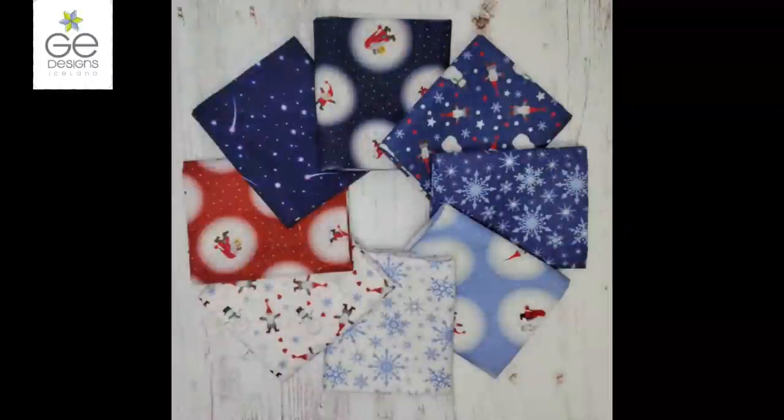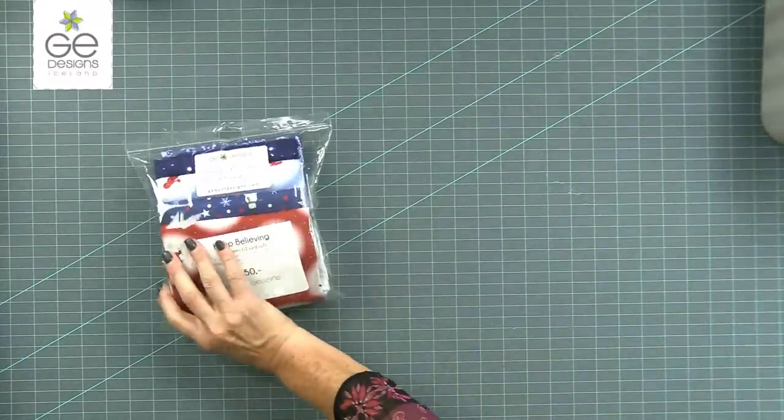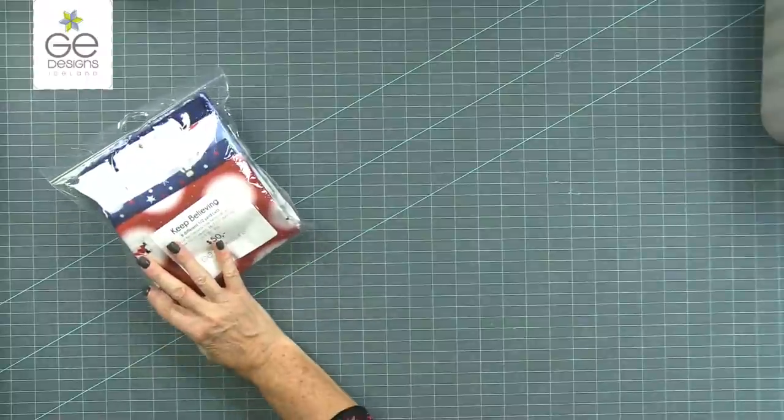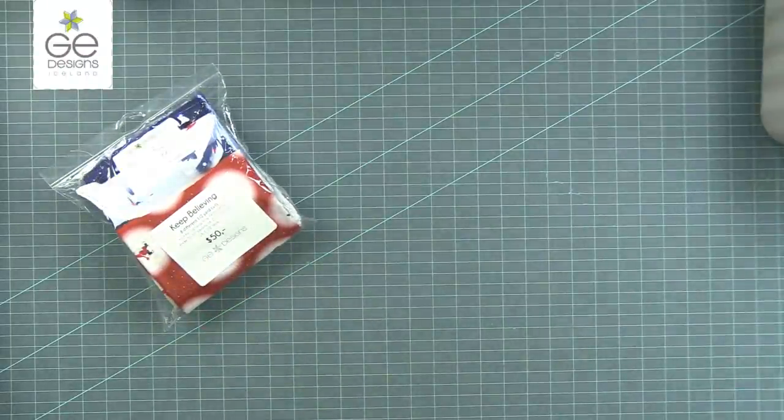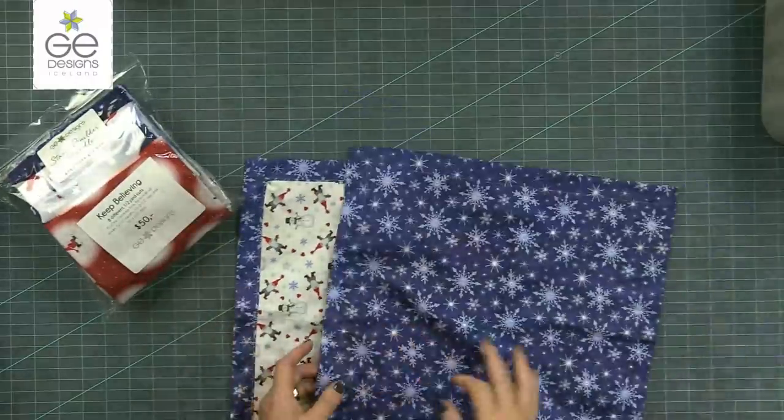All right, moving on to, let's see, what's up next? Oh, Keep Believing. So this bundle is also a very unique bundle. I have it here. So this is an 8-piece bundle. It's the artwork by Louis and Irene. The artwork is by a Scandinavian artist. So very similar colorways, very similar artwork every year, but just slightly different. So the pieces, like I said, 8 pieces in here. We really didn't have much time with this one, but made some really cute napkins.